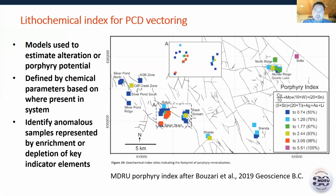But looking at copper, moly, tungsten, and tin versus antimony, tellurium, silver, arsenic, and lithium, which tend to form at the upper part of the system versus the lower part of the system. And he was able to show and identify that using this system, you can identify, in this case, located in central British Columbia, that the index related directly to porphyry copper deposition in the center of the system at this deposit. And then as you move out distally away, it becomes more into background or less likely indication.